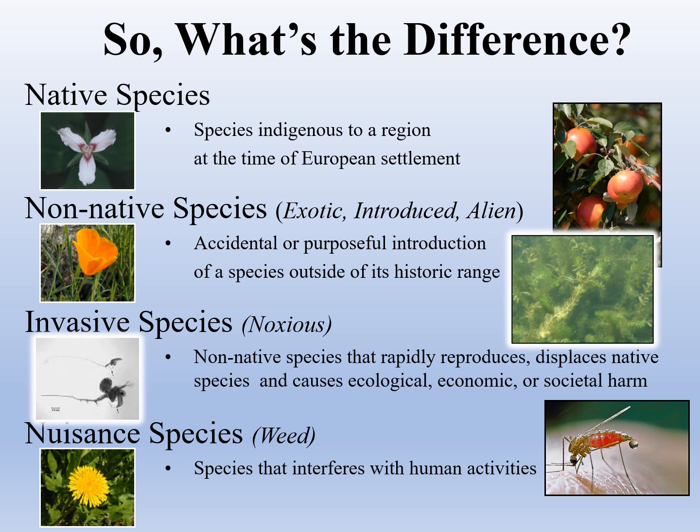And then finally, nuisance species. Nuisance is really a word that we use when any of the native, non-native, or invasive species are causing some kind of impact that interferes with our human use and enjoyment of our resources.